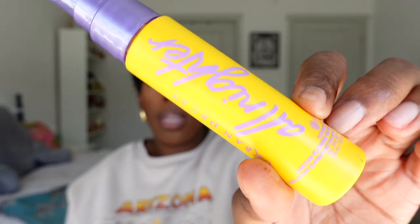I'm going in with the Urban Decay All Nighter spray. This is actually my friend's. I forgot to give it back to her in New York, so I'm gonna have to Cash App her for that. I forgot my fan in the other room, but I have a little hand fan.